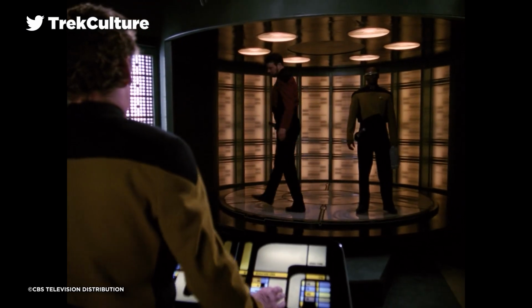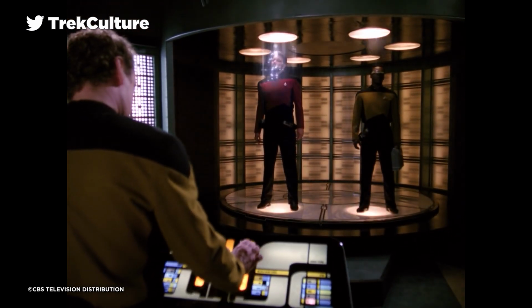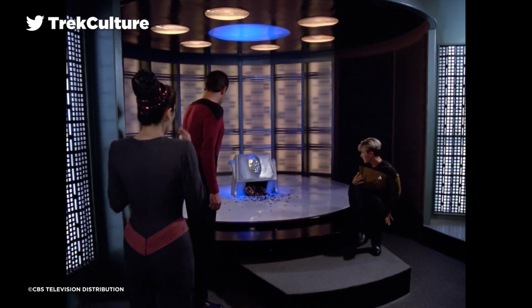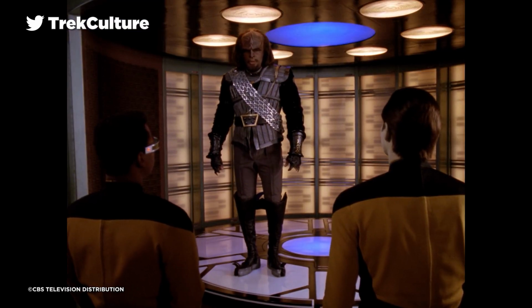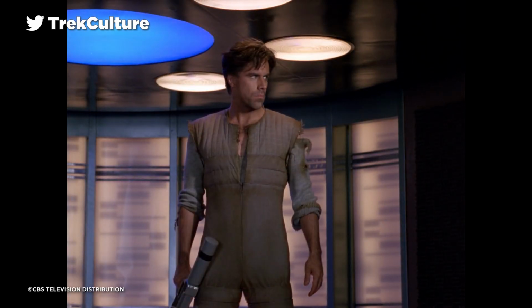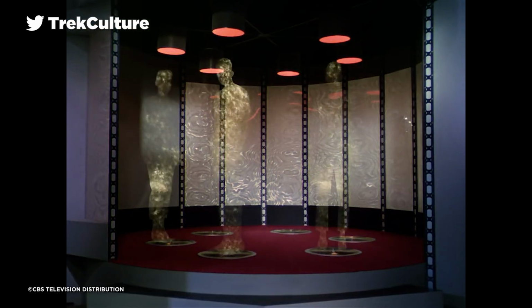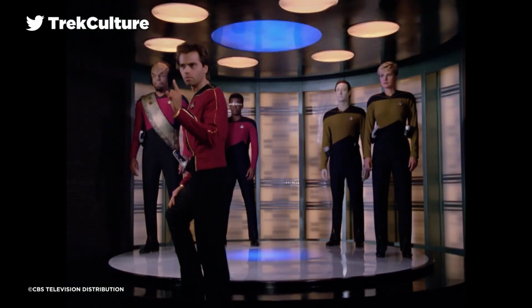Number 2, the transporter pads are from the original series. Either in a wonderful homage to those that paved the way before them, or simply a clever example of studio upcycling, there's a piece of the original series literally built into the next generation. The lights on the ceiling of the Enterprise D's transporter pad were actually the lights used in the floor on the original series, effectively flipping the set upside down to mask their similarities.